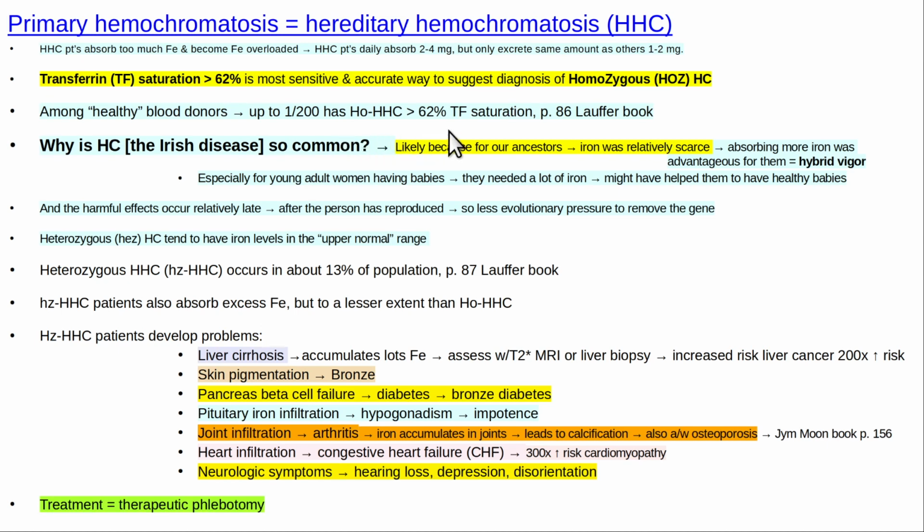Homozygous hemochromatosis, according to Laufer's book. Laufer wrote a really good book on iron chemistry. That's Iron in Your Heart. That was sort of the most fun one to read, and it's the best introduction to it. Then you get into all the specialized stuff.